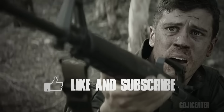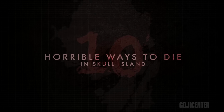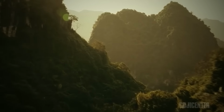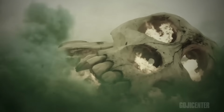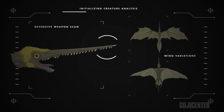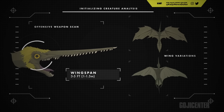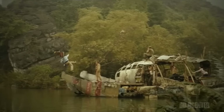Still here? Great! Now to the 10 horrible ways you could brutally die in Skull Island. 1. Death from above. Skull Island's array of wildlife evolved in such a way that even some of the smallest creatures posed a fatal threat. The leafwings are the perfect example. Armed with a serrated bone trunk, this camouflaged animal could plummet from high altitudes into its unsuspecting victim. So let's get to the gory details.